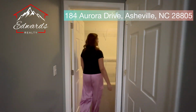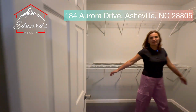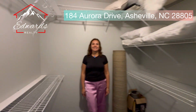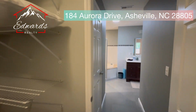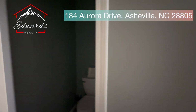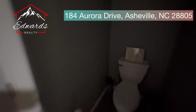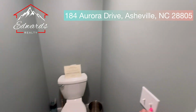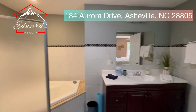Look at the size of this closet. It's like another tiny room. Yeah. Whoa. So big. There's another door right here. I wonder what that is. Oh, a toilet. Awesome. Private toilet. Keep all the stinkies there.